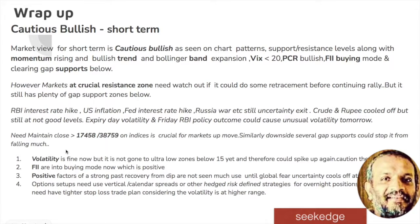Okay. So volatility and uncertainty are still there. China, war, inflation, Fed interest rates, RBI policy, crude, rupee, weekend, all these uncertainties are still there. So VIX can spike back and go to 20 plus again. So you have to be very cautious. Anything can happen. Overnight positions always have to be hedged.